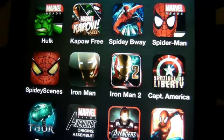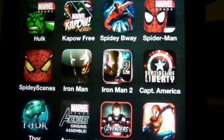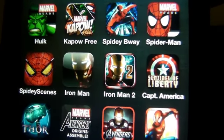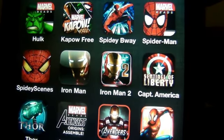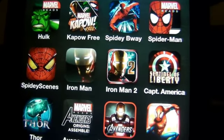Iron Man, the first one, it got about 3 stars. I haven't really been playing it too long. I literally played it for about a minute. I haven't figured out how to even shoot the missiles or anything like that, but I think it's 99 cents. If you want to give it a whirl for 99 cents.